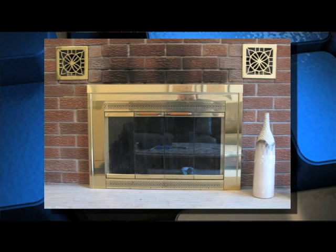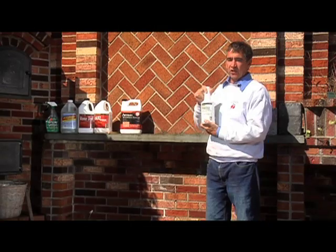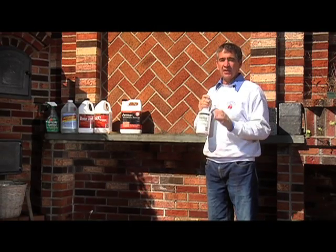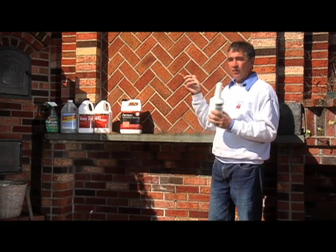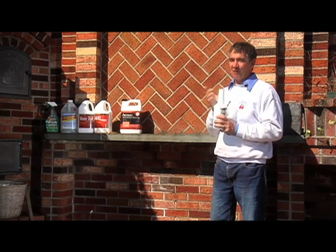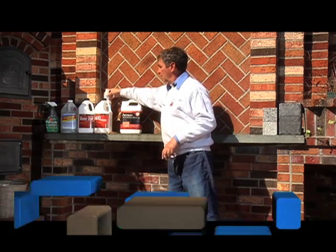For instance, a big one is the front of the fireplace. I've got to get rid of all that black. How do I get rid of the soot? Well, there are products out there, such as fireplace cleaners, specifically designed to get rid of soot. So look around and make sure you get, it's always the same old adage, the right tool for the right job, well, the right product for the right application.